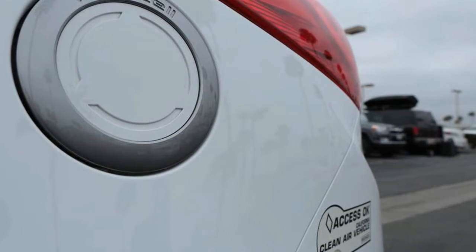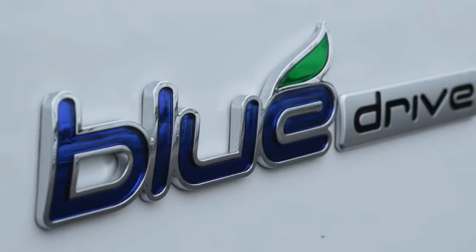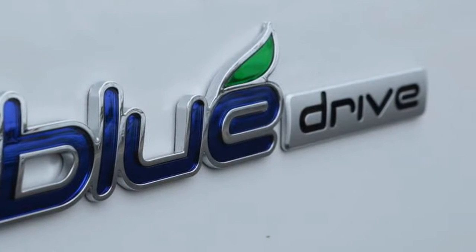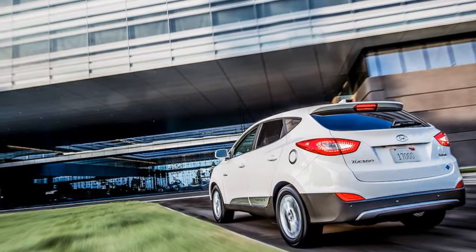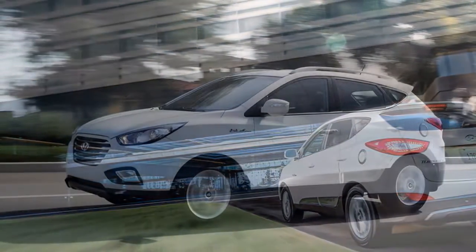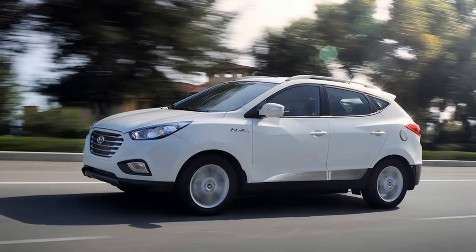A 134-horsepower AC motor with 221 pound-feet of torque moves the 4,150-pound Tucson forcefully from a stop, but acceleration tapers off above 30 miles per hour. The drivetrain and the fuel cell are silent, and the single-speed transmission whisks the Tucson hither and yon without hesitation. But aside from the novelty of the power plant under the hood, there's not much that's exciting or interesting about it. Filling the Tucson's 2 hydrogen tanks from empty takes about 10 minutes.